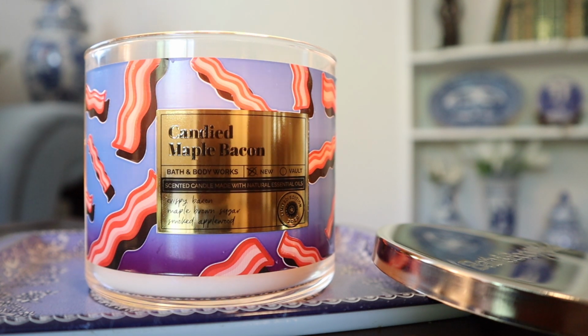So yeah, it definitely does get a little bit more smoky the more it burns, so it has a sort of authentic smoked quality to it as well. So kudos for being authentic and different, and it really smelling like candied maple bacon, but it's definitely an acquired fragrance. I don't normally gravitate towards wanting my house to smell like full-blown bacon, but the novelty is fun.